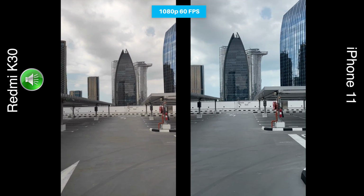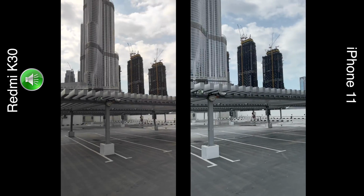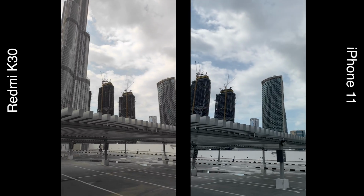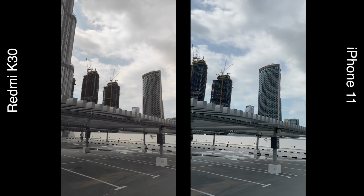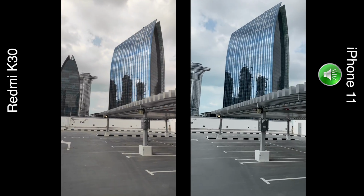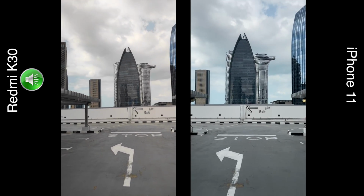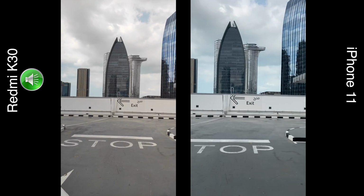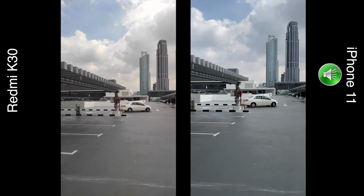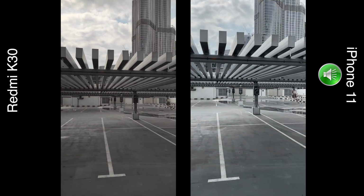Now this is a 1080p 60 frame per second video comparison between both the devices. Let's see how the stabilization is and how's the video quality. iPhone 11 looks slightly better. The dynamic range is also good in iPhone 11. The Redmi K30 is also doing a good job in capturing the details. In terms of stabilization, iPhone 11 has much more stable video than the Redmi K30. I think overall the video of iPhone 11 is slightly more smoother.